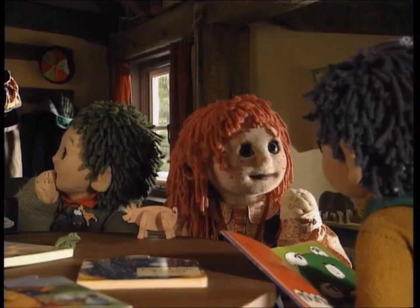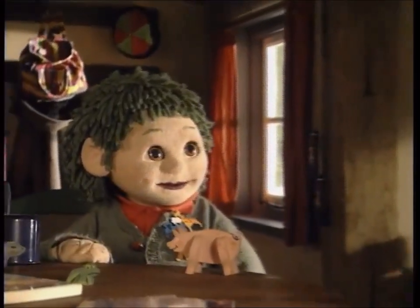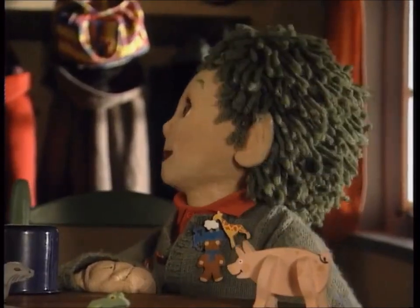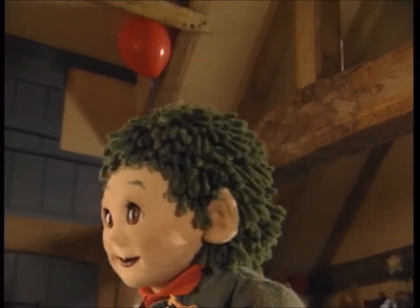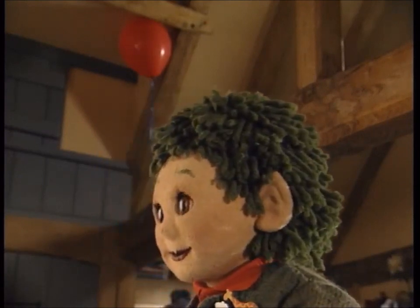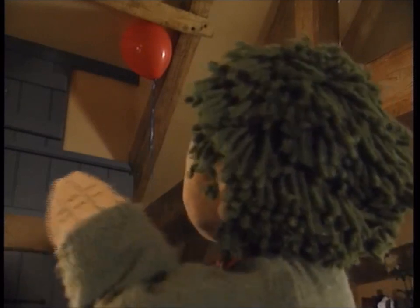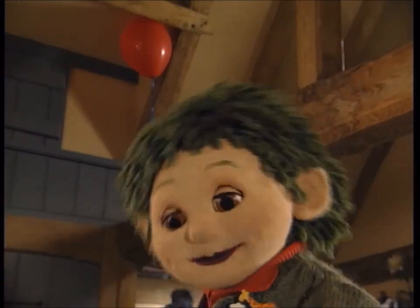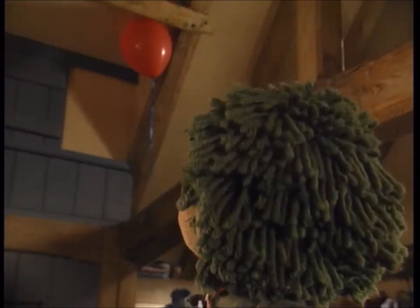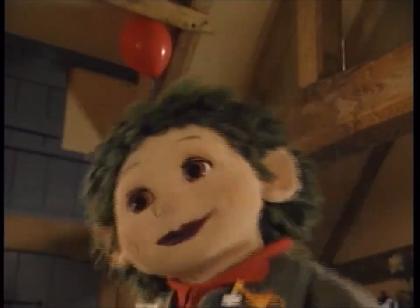Tom, viens. Oh, dear. Don't you worry. I'll get the balloon down. Don't worry. Well, I can't reach you from here, that's for certain. I think I've got an idea. You just wait there.